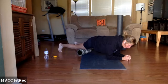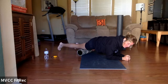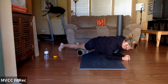Again, if you find a spot, Loretta particularly said that was a part that was bothering her. If there's a spot that's specific, stay there and let gravity take over and let yourself melt into this foam roller. Eye gaze is towards the ground. Neck in line with spine, keep good form.